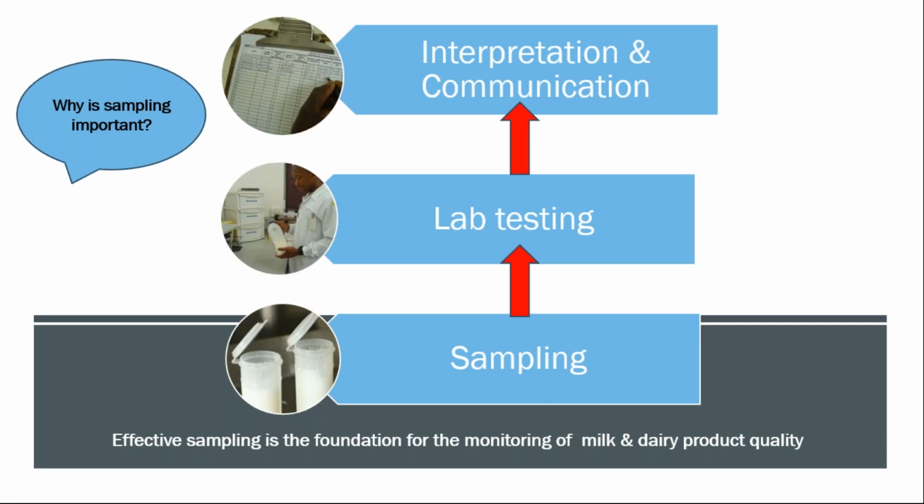Reliable, accurate lab results can only be obtained if the sampling process was effective. And then in order to make the correct interpretation, communication and follow-up actions, we need reliable lab results. So you can see if the foundation of sampling is not strong enough, the entire building of the monitoring process will collapse. So it is so important to realize the importance of sampling.